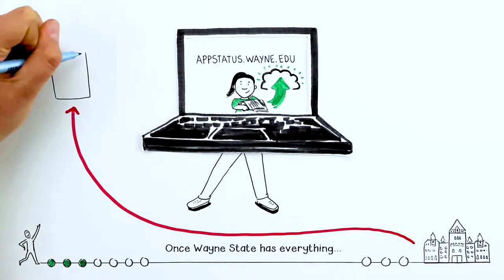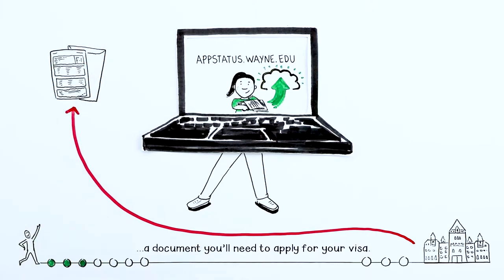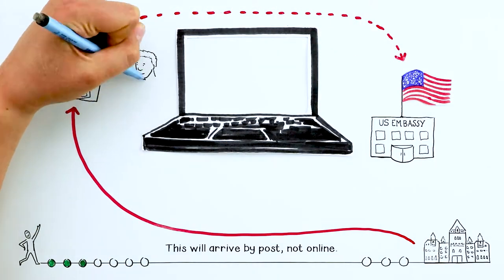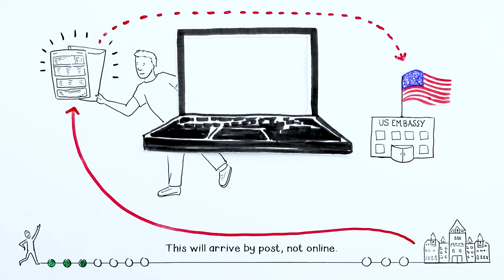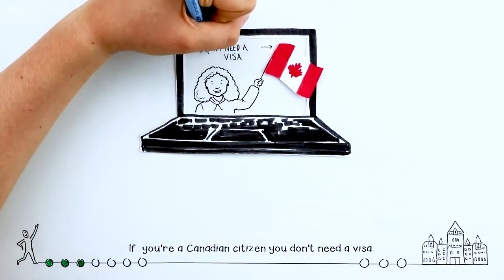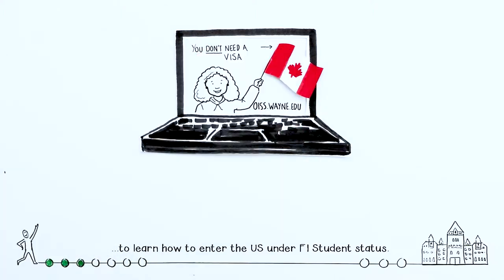Once Wayne State has everything, we'll send you an information packet and I-20, a document you'll need to apply for your visa. This will arrive by post, not online. If you're a Canadian citizen, you don't need a visa. Please visit the OISS website to learn how to enter the US under F1 student status.